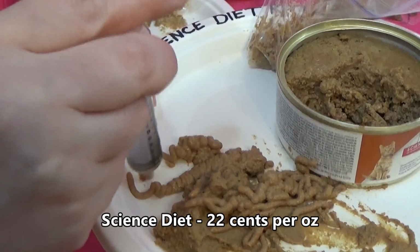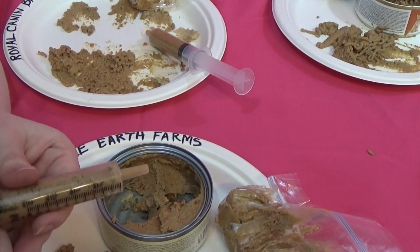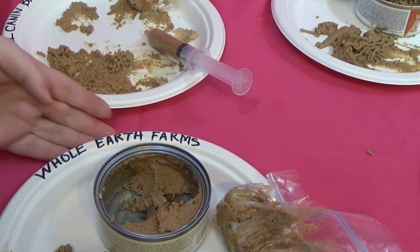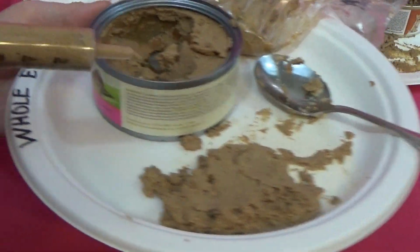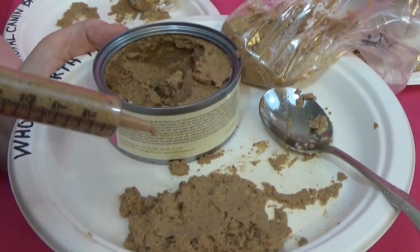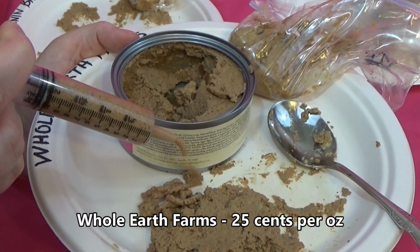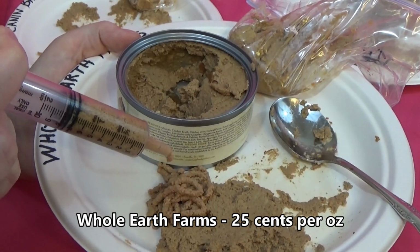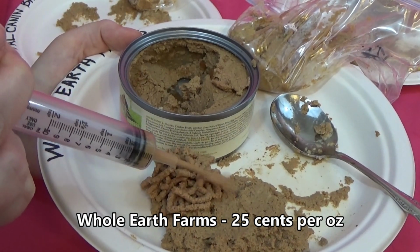That's awesome. This is the Whole Earth Farms. And I can tell you already, this is coming out so easy. After doing the Wholehearted turkey, these just come out like butter. Yeah, let's see, that comes out so easily. You'll be able to do that nice and steadily for a new kitten that's learning how to syringe feed.